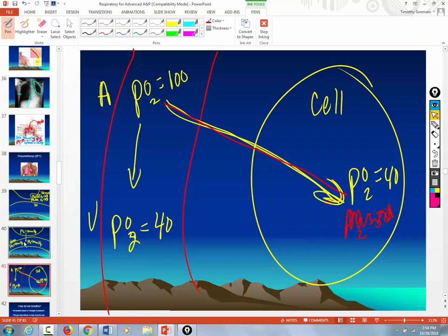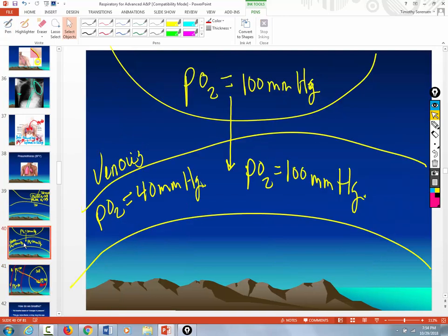Where do all the veins of the body dump their venous blood? Right side of the heart. The right side of the heart pumps that venous blood. And where's the gas exchange occur? Alveoli and the pulmonary capillary.